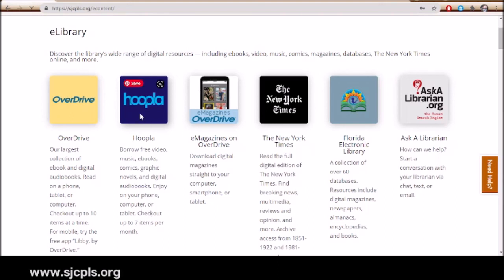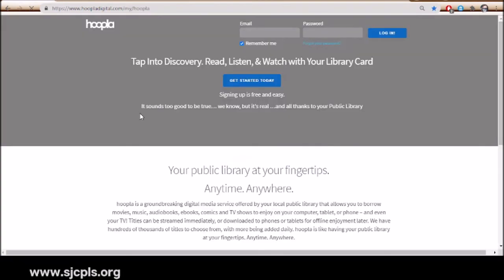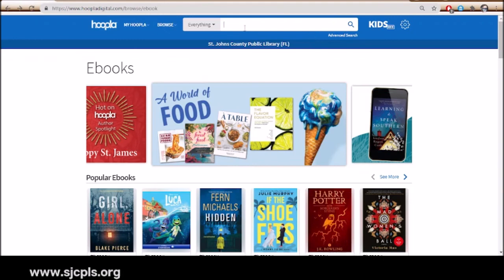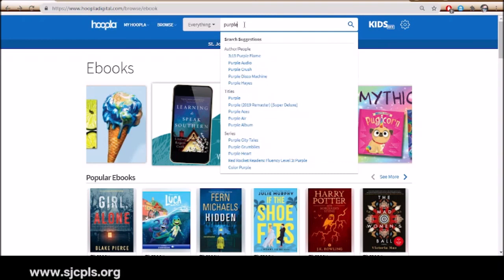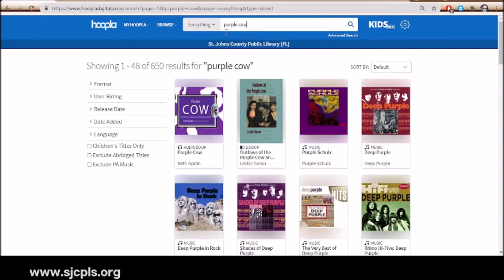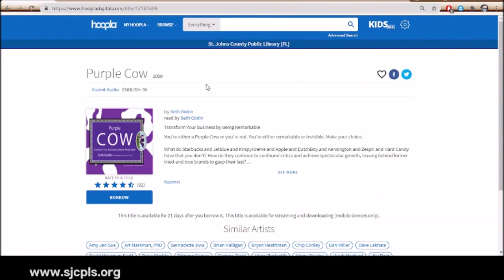So I'm going to click right here on Hoopla, and it will bring me to the main screen. So what we can do is look for a specific title if we want. I'm going to look up the Purple Cow example that Beth had looked at earlier. And here we have it in audiobook format. We know it's audiobook because it has that little set of headphones right there. I can go ahead and click on that and go ahead and borrow it.